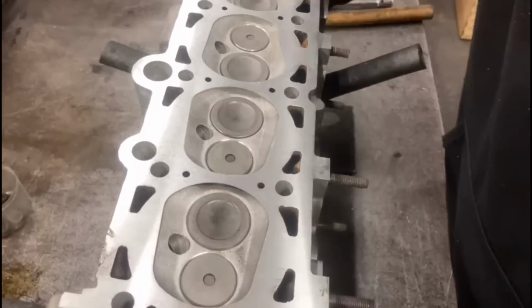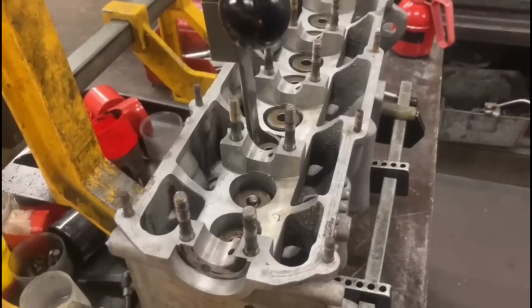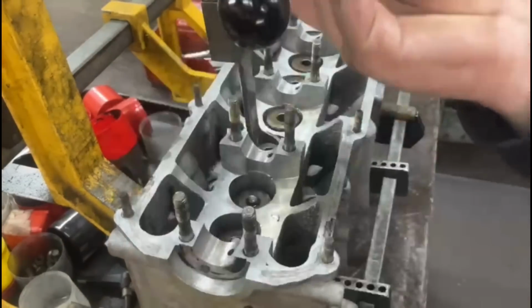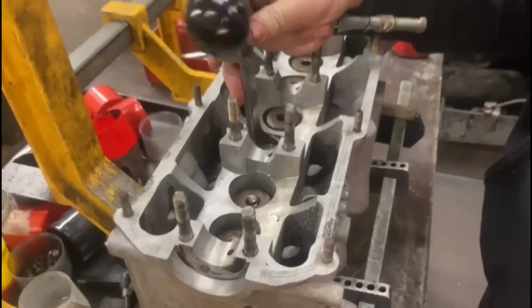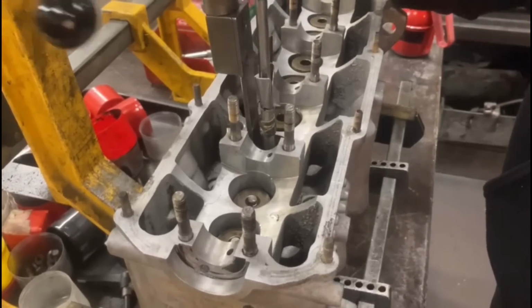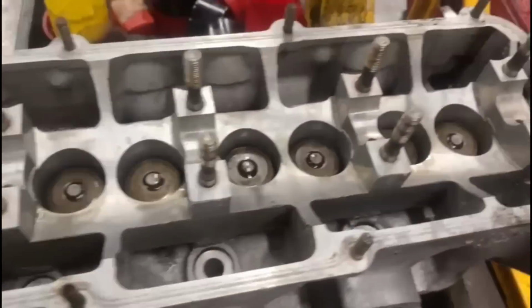So now we can put the springs in. So as you can see, done the first 2 there. I'm going to try and show you how we do this. Not entirely sure how much you can see. If I just load the collets into this installer, and we compress the spring, just push down and you hear the collets clip in, and move on to the next. And there we go, that's all the collets installed.